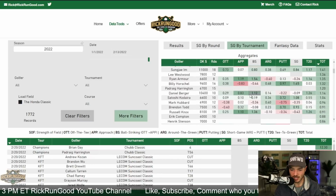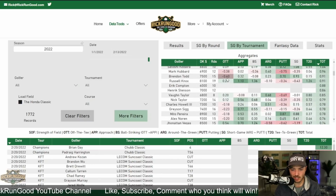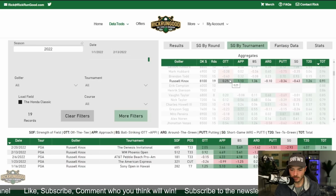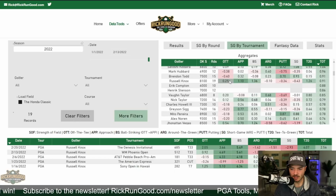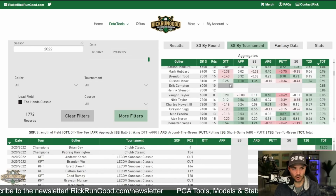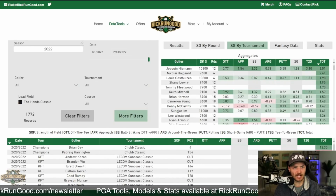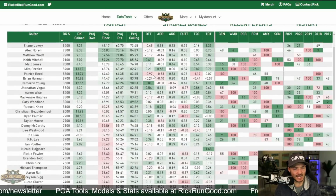So just kind of looking for those 8K guys, but it might just be, tell you what, might not be a great range. Might be one you consider avoiding. Here's Russell Knox, 2022. 3 T33s and a T7. But again, I showed him, and it was horrible at PGA National recently. So we'll continue to dive. Not a lot to grab out of that $8,000 range.